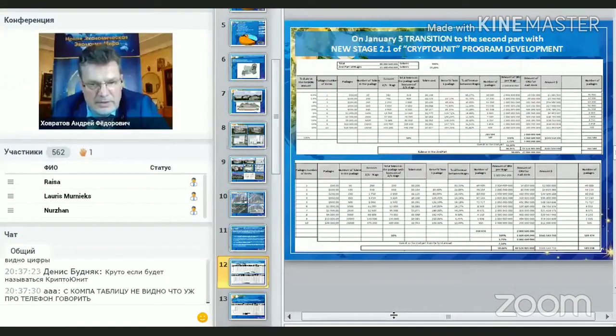And you can see the number of tokens that is going to be released within each stage, 2 billion sold, and you can see 100% according to the marketing plan is 1 million. So we have 143 million worth of sales within stage one and 165 million within stage two.